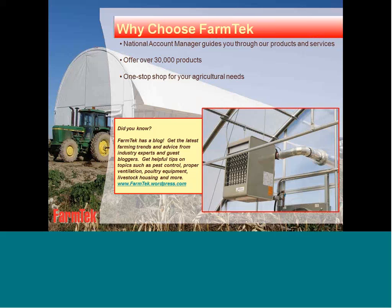Again, we do know that there's a lot of other companies out there. We offer a lot of things here at FarmTech in terms of calculating heating, cooling. We can give you an idea of how many BTUs a greenhouse heater needs, instead of taking a stab in the dark and saying, I think maybe a 200,000 BTU model will work. That's one thing that really separates us. I'm definitely very proficient at doing that.